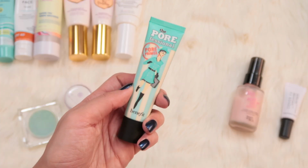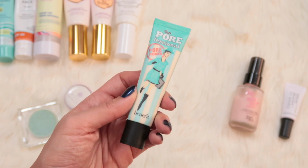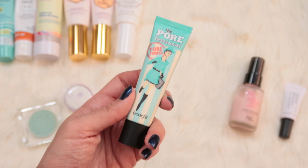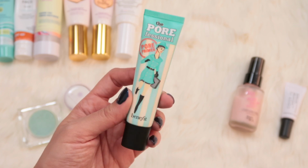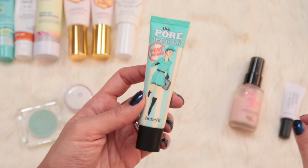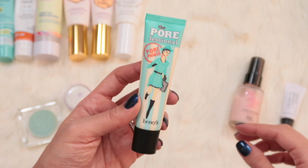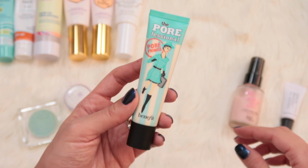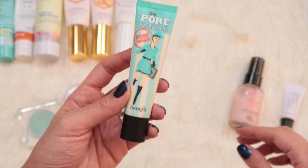As well as this guy right here, which is the Benefit Professional. I just got this in PR maybe only a couple months ago. I haven't even had a chance to open it up and use it yet. So I think I might hold off still on taking the seal off just so that it will stay fresh longer because I do have so many other primers open, but it's been such a long time since I've tested this out. I do kind of want to give it a go again.